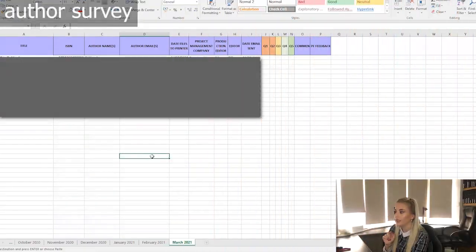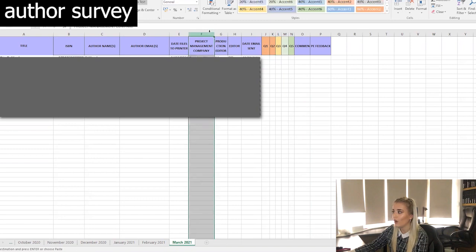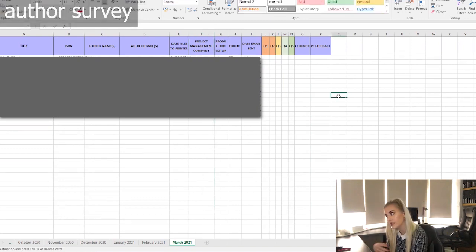I won't be able to show you this properly, but this spreadsheet is our author project management survey sheet, and it's where I collate all the results from an author. We have questions 1 to 5, and I'll put in there what they scored for that question. And I can see what project management company was working on that title as well, so I can see who I need to go back to if there were any issues, etc.